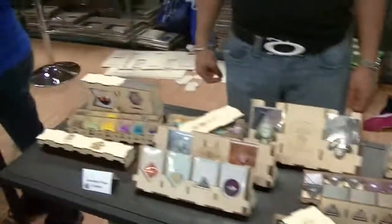All right, Origins 2017 here in Columbus, Ohio. We are at the Meeple Realty booth. We've got Lee and Tommy. These are the two guys that are making custom wooden inserts for all of your games. This is your guys' second year here at Origins.